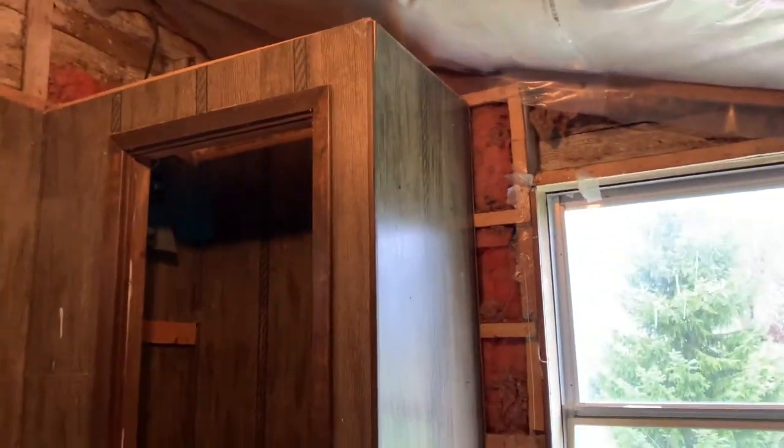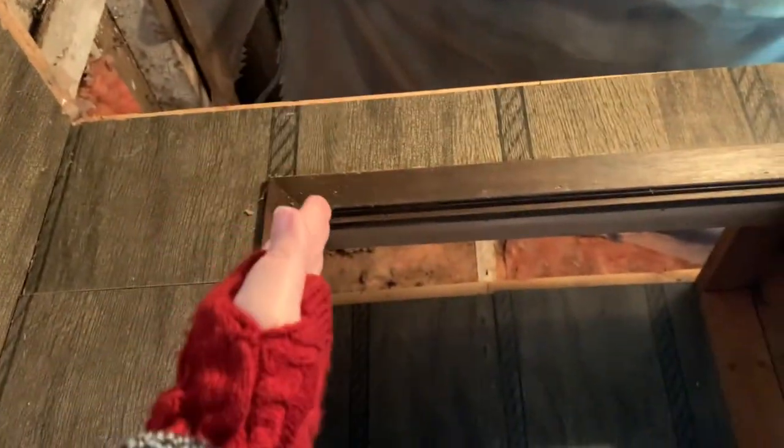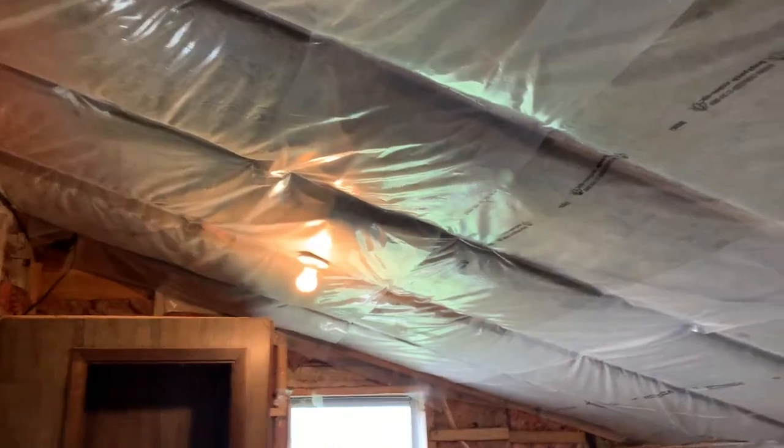So we're gonna get rid of this. We're gonna cut back this wall of it. We're gonna cut it back to here. And then that same size window is going to be cut out here. So that's really exciting. I'm going to have to use lamps to properly light the space.